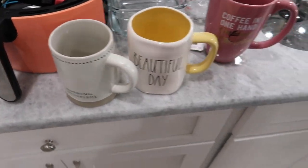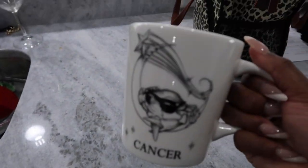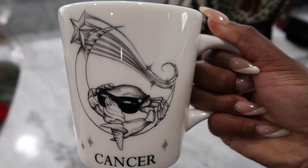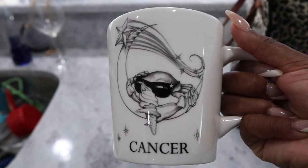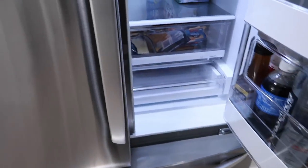Morning beautiful. I got some others also, but I also have this one, I got this from, I don't even know how to say it, but on the inside I have different things about cancers. I think I'm gonna use this one. Yeah, it got a crab on it. I'm gonna just go ahead and get my creamer.